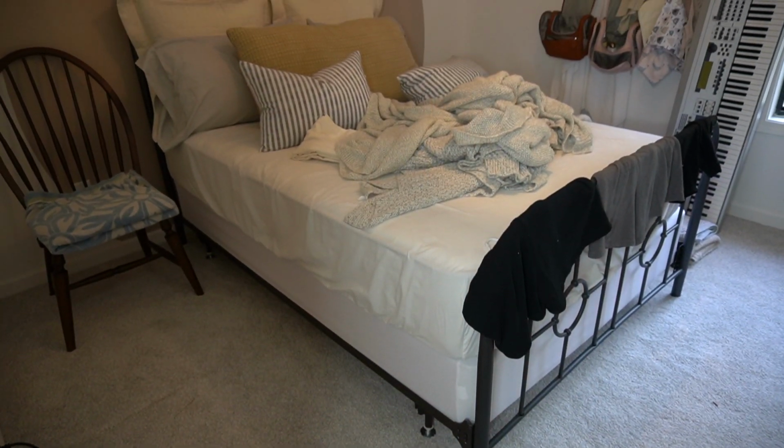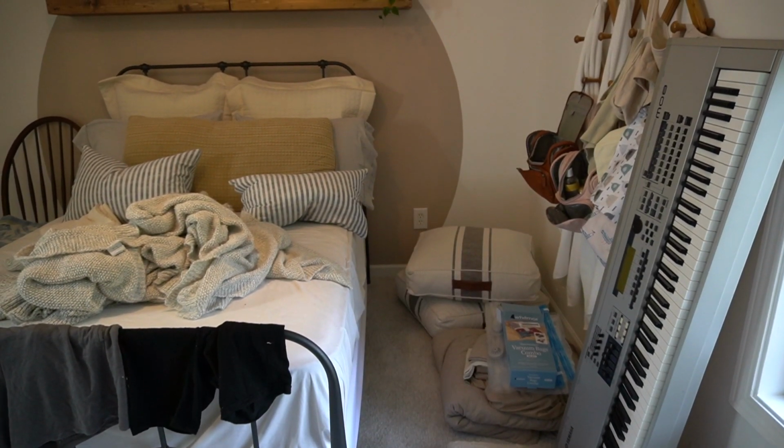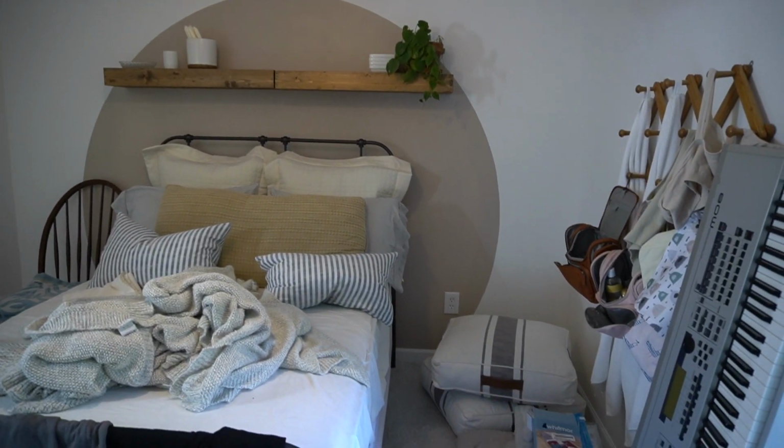Now, the guest bathroom is original to when we first bought the house, and we will be doing a total gut job on that in the near future, so stay tuned for that. And now I'm gonna just move on to the guest bedroom.